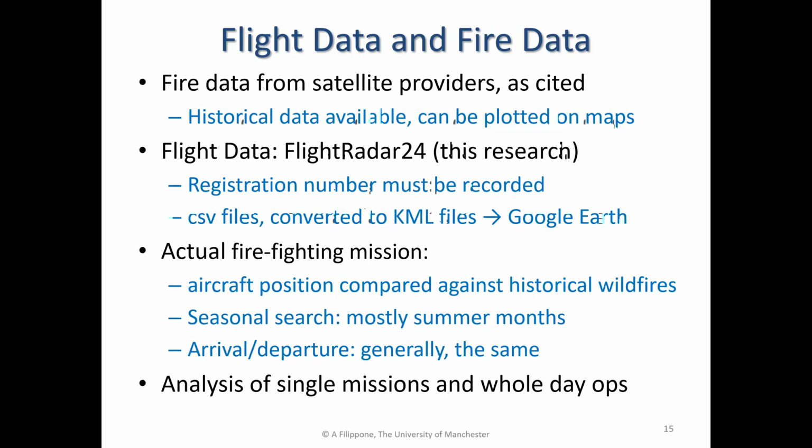They are converted to KML files. KML files can be loaded by Google Earth, so you can take basically the tracks from the origin, say Flightradar24, and plot them directly on Google Earth. I'm going to give you some examples of this.